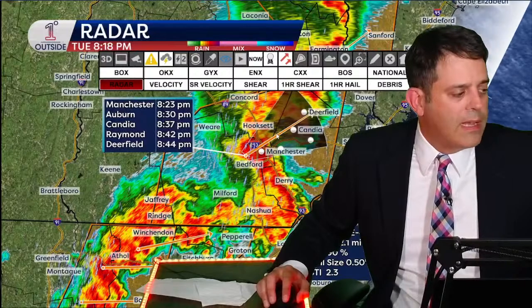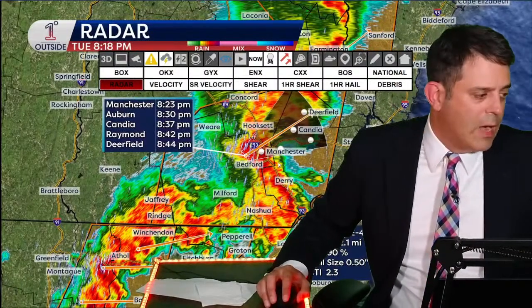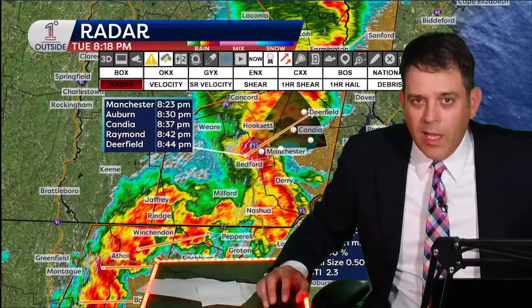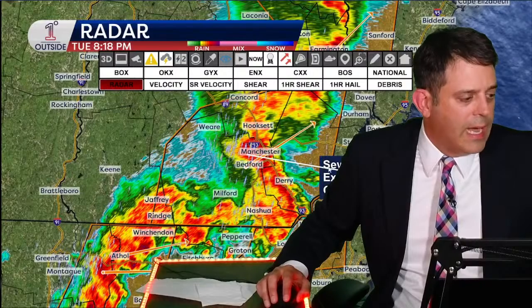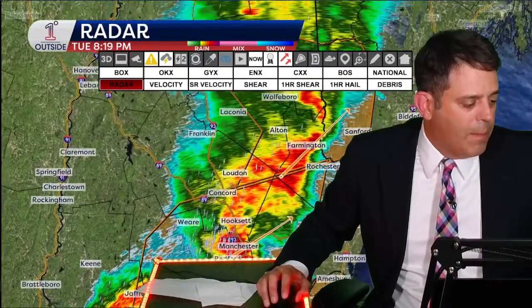I would just remind you that's the center of that storm coming out of the Queen City of Manchester right now, which is capable of some localized damaging wind. The reason I point that out is because Deerfield, obviously, you're already into the rain, right? You're already into that right now. So the severe thunderstorm warning that's out for central and southern New Hampshire, we've got multiple ones actually.